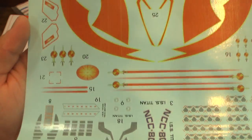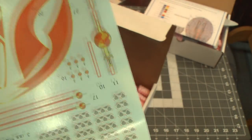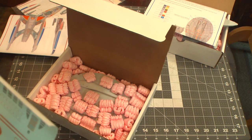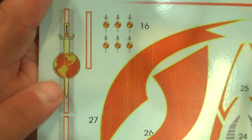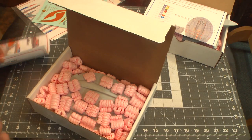Escape pods, thruster or impulse engines. The Terran Empire logo is very cool on that, which appears to be backwards for some reason. That's bizarre. Look at that. Huh. Well, whatever. I guess it is Mirror Universe.